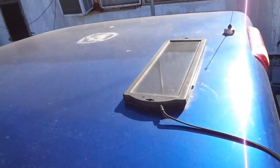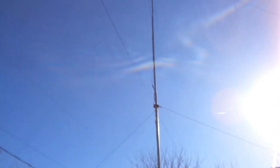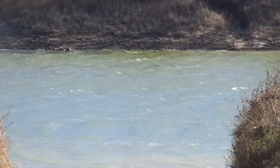And right there is my solar panel. And as you can see, it's clear cocking over. It was where I used to have my Gobi. I think it's a Gobi spotlight. I need to put that back up there.